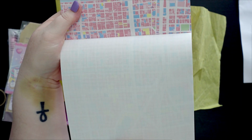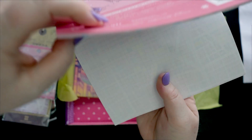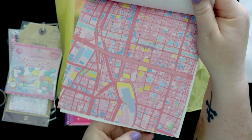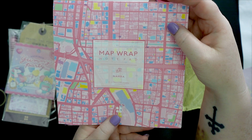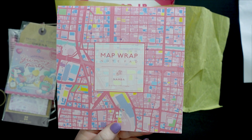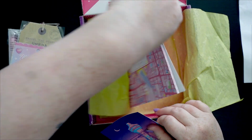So you can actually write on the back where it's got like a square grid, or you can write on that if you had dark enough or colourful enough pens. You could also use it, I guess, for gift wrapping. Whoop, should put that aside.